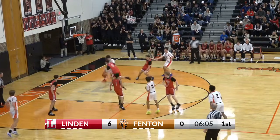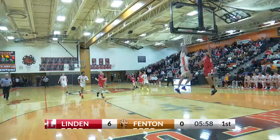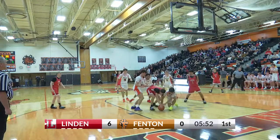Fenton has to find something here. They look down low. It's bobbled. Another turnover by Fenton. Linden, 2. Oh! Not easy ones. What a block! That's why you never give up on a play.